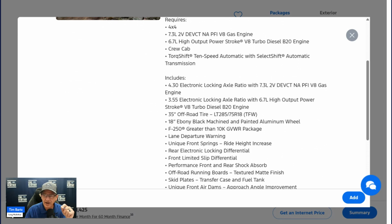Also gets you the 35-inch Ultra off-road tire. That's an LT285/75R17. And it's going to give you the 18-inch black or ebony black machined and painted aluminum wheel. So real sharp looking wheel that comes with this. Also for your F-250, the greater than 10K GVWR package is going to be included in this as well. And the lane departure warning has been removed from this package. So there's your $50 savings.